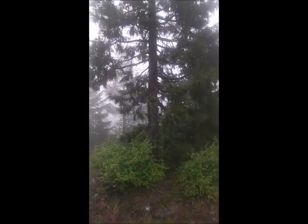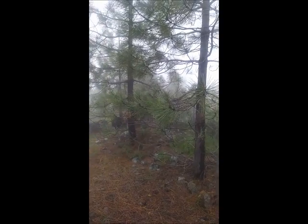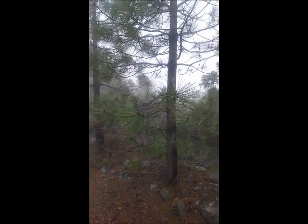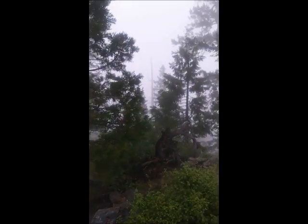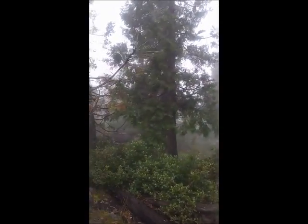I am on a ridge top close to my home in Southern Oregon, and I've just been hiking along this ridge in the fog, and I was considering finding a tree to take shelter under. There's some rain coming down with the fog and the fog just blowing over, but I don't want to be done with my hike yet. And I saw something that I thought would be interesting to show everybody.